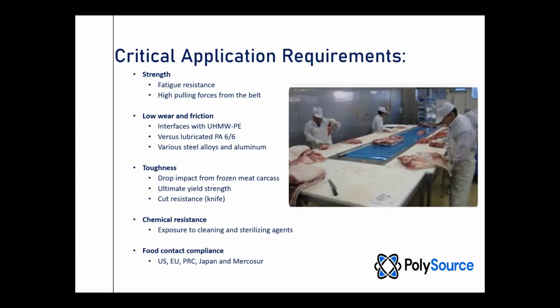Cut resistance: as they section these down, the operators, as you can see in the picture here, are using knives directly on the belt. And so over time, these belts get marks on them. Great place for a breeding ground for bacteria. It is often why they would replace a belt.